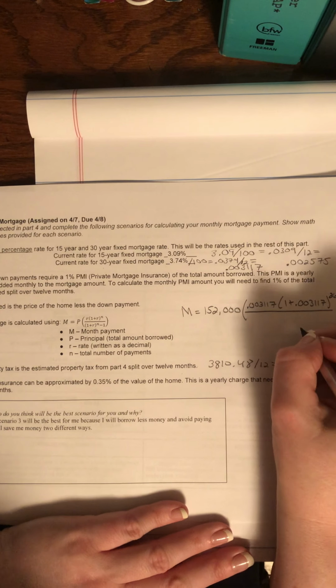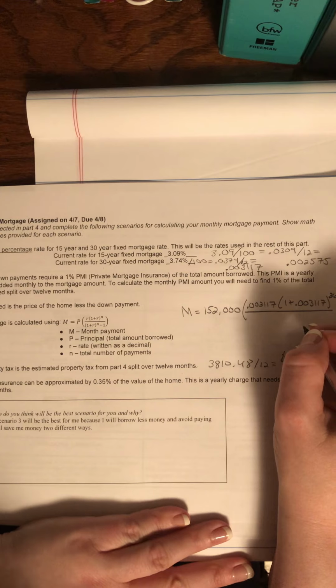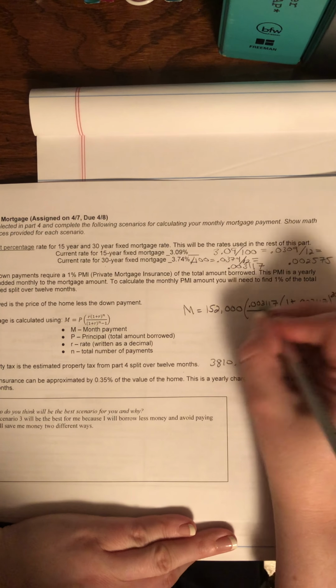And calculations like this are one of the reasons that we invented Excel spreadsheets and why people invented calculators. No one wants to do this by hand.